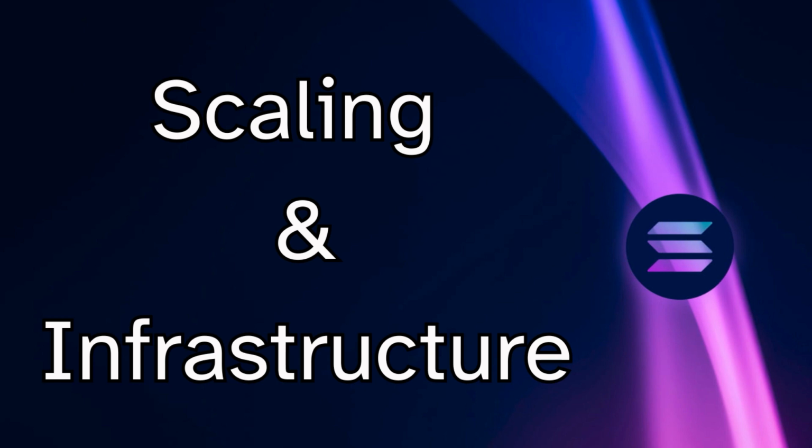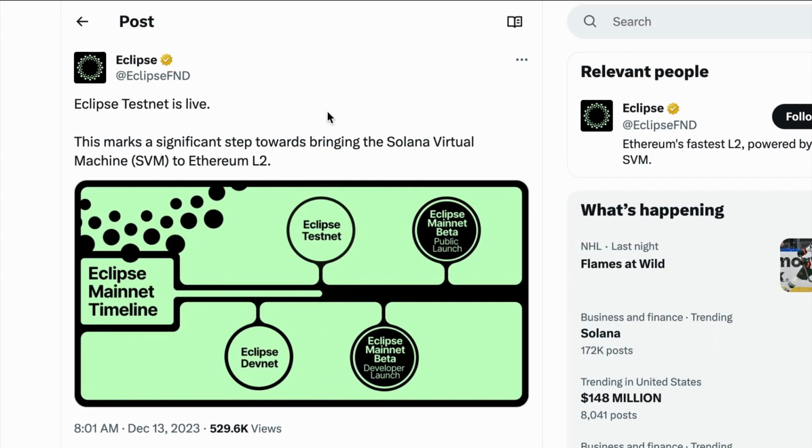Next, we're going to move on to scaling and infrastructure. This is the layer of Solana that actually helps it go faster. It's critical infrastructure that allows things to be created and things to be used. And first, we're going to look at Eclipse.